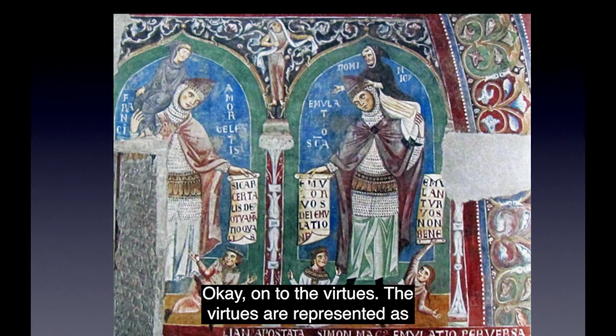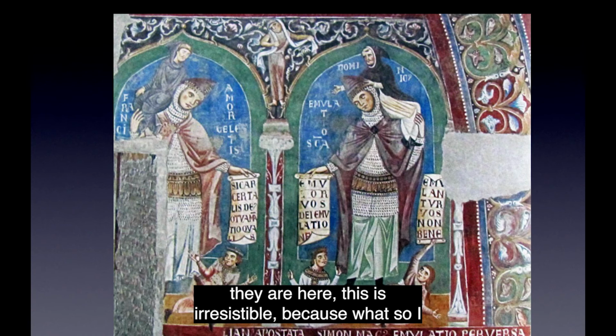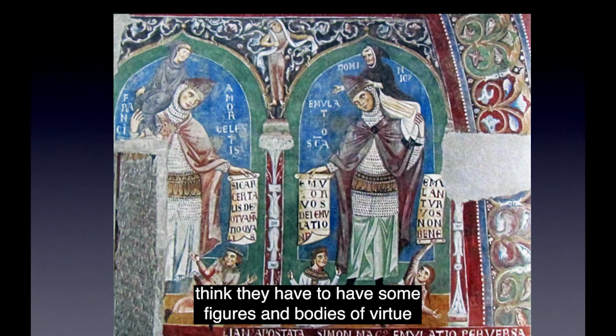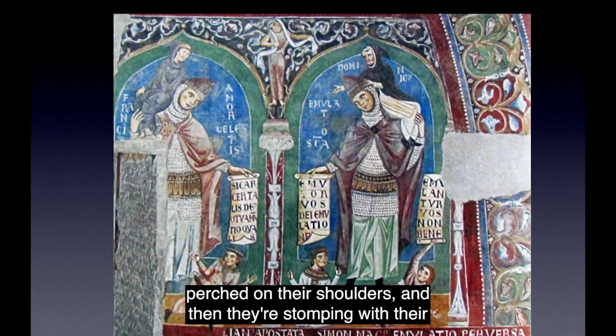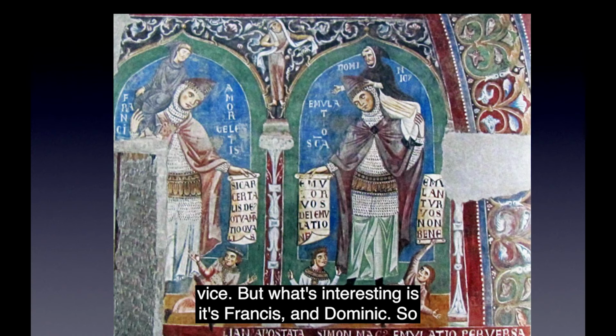Okay, on to the virtues. The virtues are represented as monumental women dressed in chainmail and helmets. So there they are. This is irresistible because they have some figure who embodies their virtue perched on their shoulders, and then they're stomping with their feet on images of the comparable vice and someone guilty of that vice.